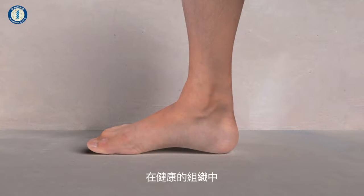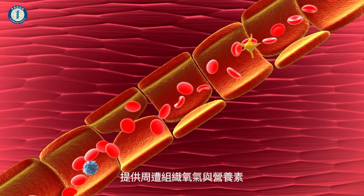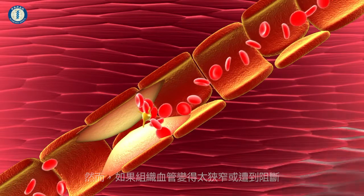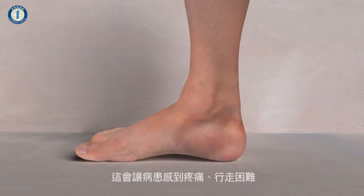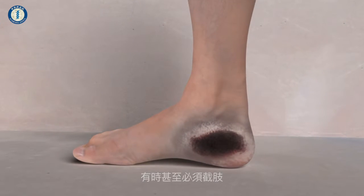In healthy tissues, blood normally flows inside a network of vessels, supplying oxygen and nutrients to the surrounding areas. However, if the blood vessels become too narrow or blocked, this starves the nearby tissues, and without oxygen, the muscle will start to die. This causes pain, difficulty walking, and sometimes even requires amputation.